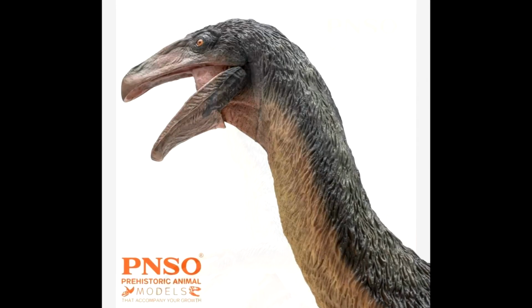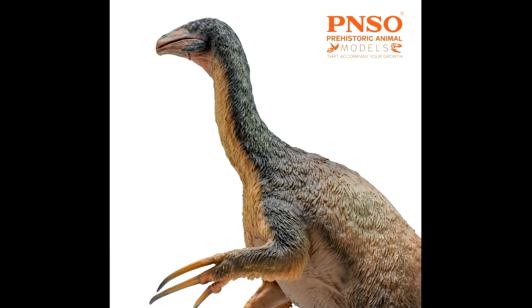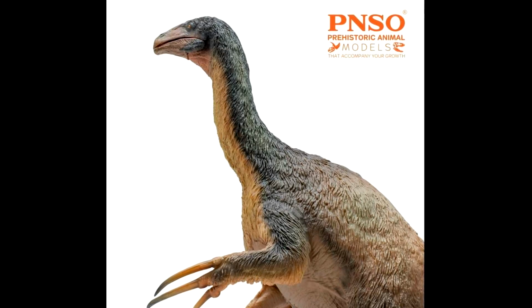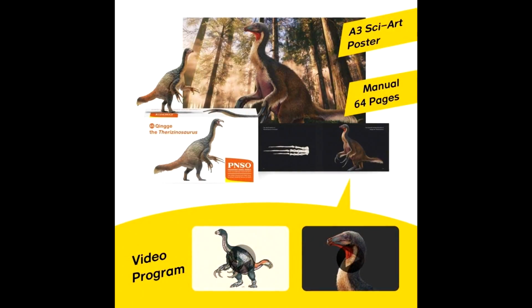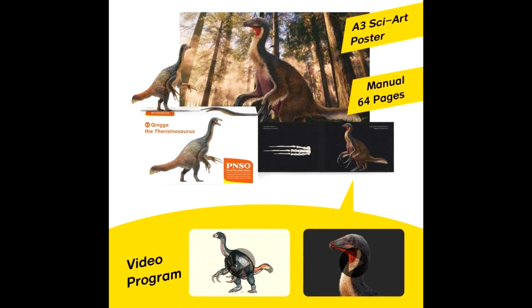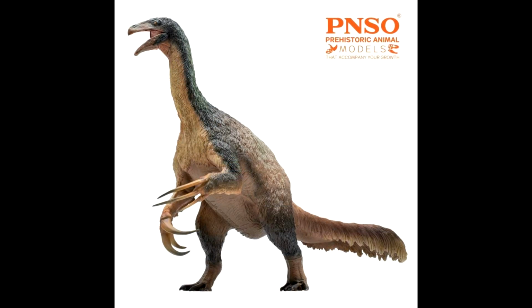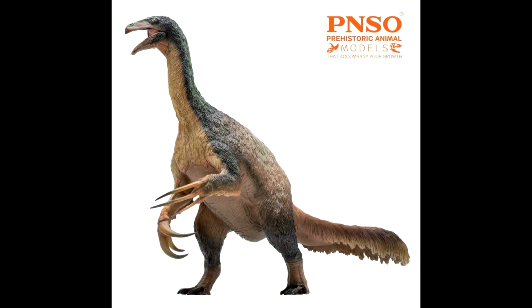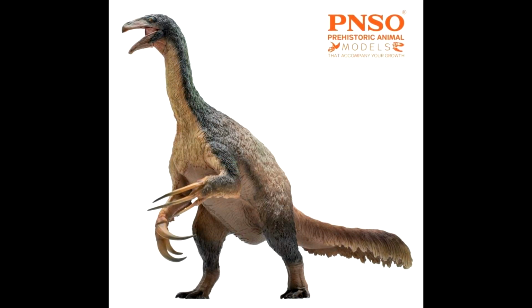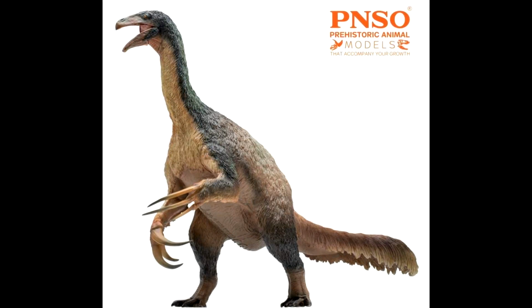The sculpt looks incredible. Definitely another really nice release from them, a very cool species that I really did not see coming, so it's always a welcome addition to my collection whenever I get a new PNSO figure, especially one that is a surprising release like this. I hope they continue this trend and continue to create more species like this in the future, because it seems as though PNSO absolutely excels when it comes to these species.